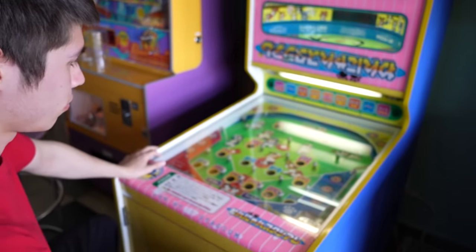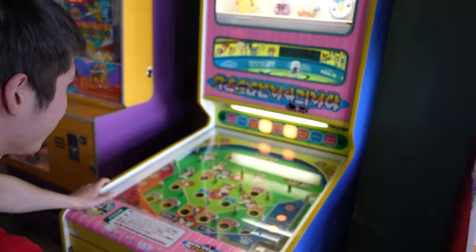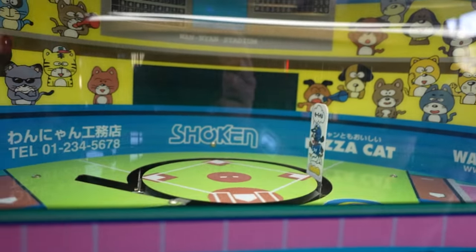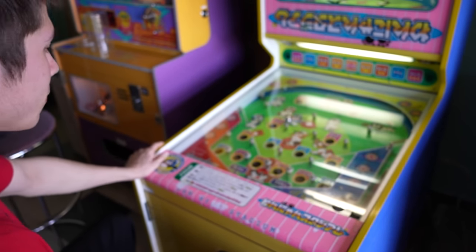Okay, I retire. You're up, Mega. You got a hit. Oh, look at there. There's the movement. Okay, got a man on first. Mega's got a man on first, everybody. Bring him home.